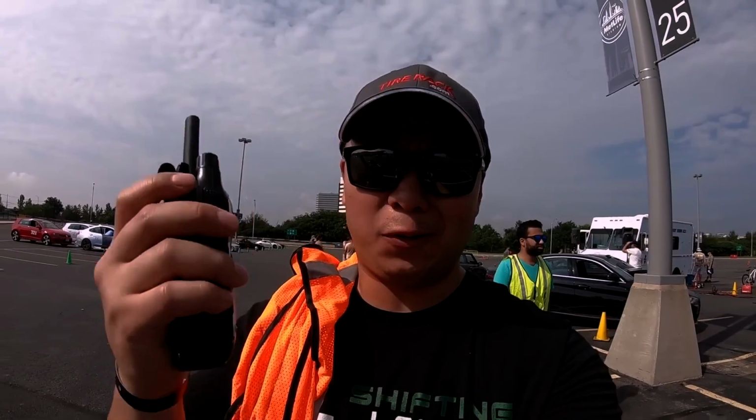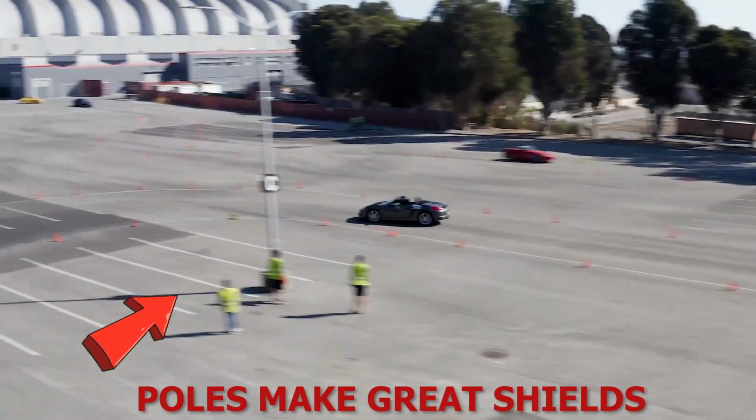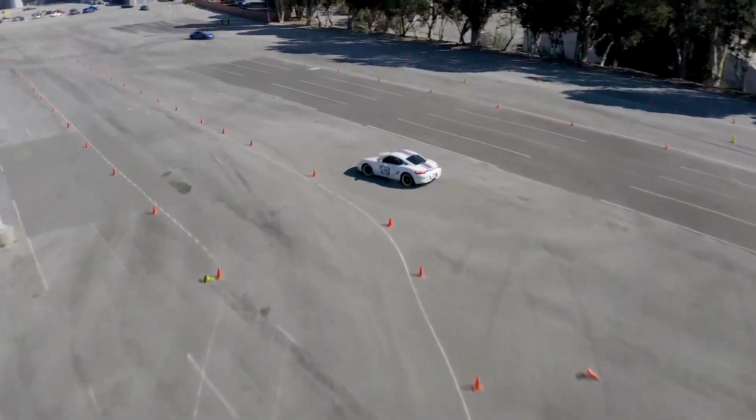So I just checked in for my worker assignment because I'm going to work first. They handed me a vest and also a radio. You want to place yourself in a space, very important for your safety, where you have something around you or something you can jump behind if a guy loses control of his car. I have seen people getting smacked by a car. It's not pleasant. It doesn't happen often, but once in a while, you never know.